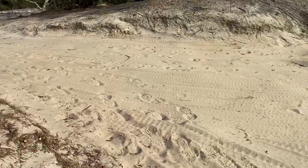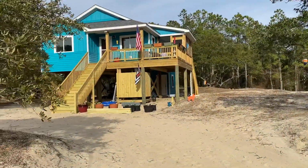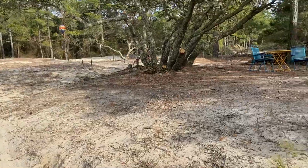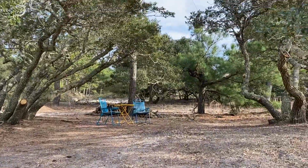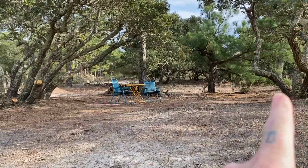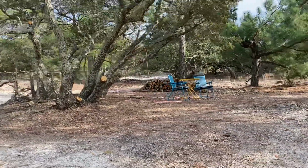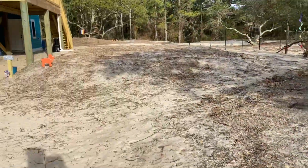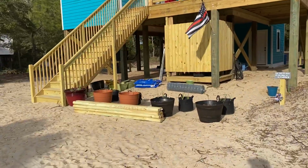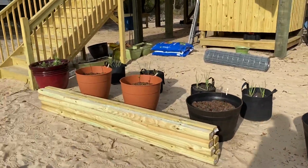What's going on, guys? Saturday, March 13th. So I ordered an 8x10 shed that is going to sit here, do more tree work here, and take one of those guys off. So hopefully in the next 4 or 5 weeks we'll have that. That beautiful house. So what do we got going on?